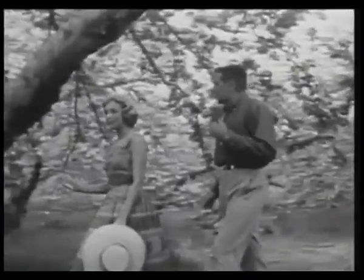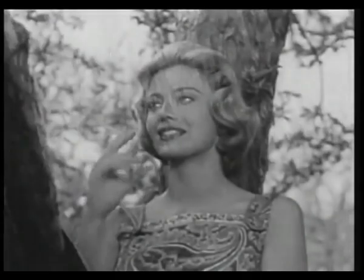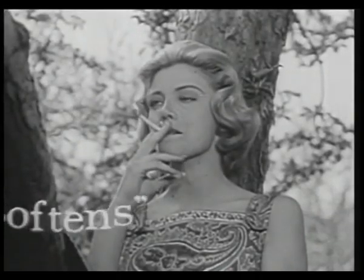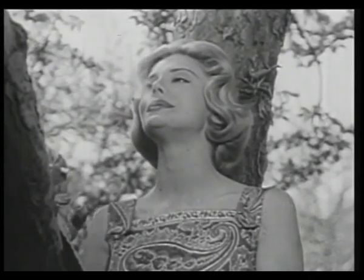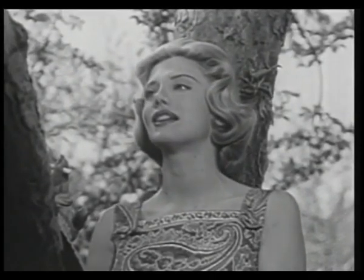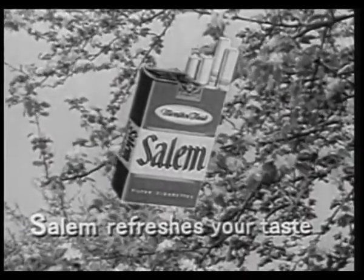And now even the paper adds to Salem's springtime freshness. Now exclusive high porosity paper air softens the smoke. If you haven't tried Salem, buy a pack or a carton today. Smoke refreshed. Smoke Salem. More than ever, Salem refreshes your taste.